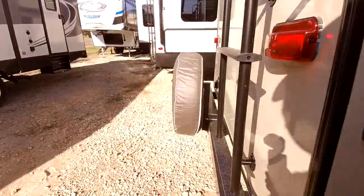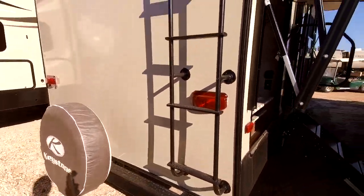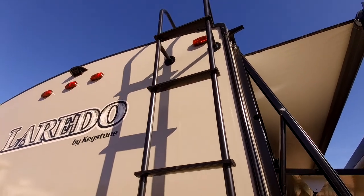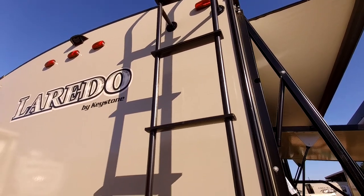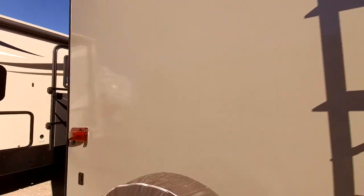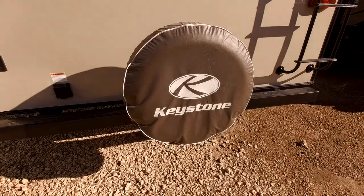Coming around the back, great thing about the Laredos, this one does include a ladder. So, if you're traveling and you need to inspect your roof, you can just use this ladder versus having to grab one or anything like that. So that's very important for regular maintenance. And then also your spare tire is conveniently located on the back.